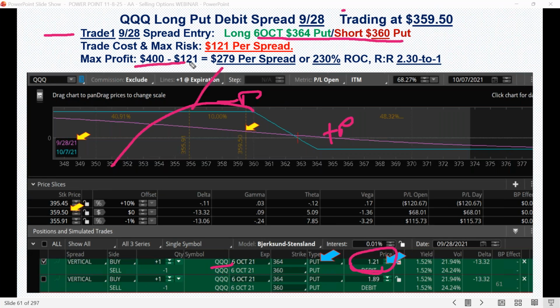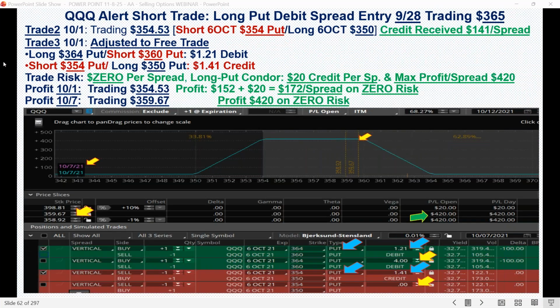Okay, $4 wide spread less the cost. All right, it's a great return, 230% return. So, 2.3 to 1. We risk $1 to make $2.30. Now, but we were able to make this adjustment when it cratered down. Look what we did, and this did 2 things. It brought in premium to offset and take out that 121 that we had originally on. Plus, it gave us additional positive data.